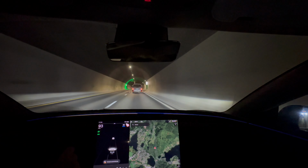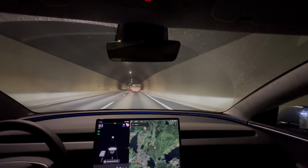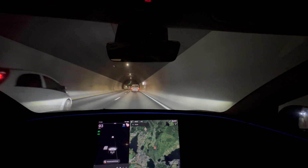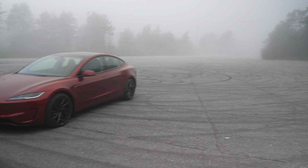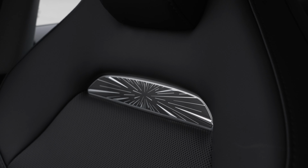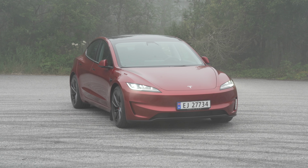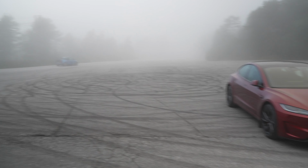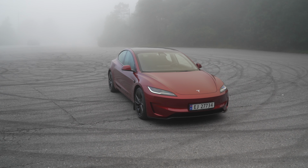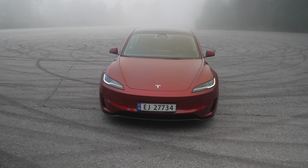The second stage of updates on this car for me is that this is a Performance Model 3. And the Performance Model 3 has, of course, performance styling like you can see. It has sports seats. It has a performance drive unit in the rear, so more horsepower, around 460 horsepower in Europe. It has a different battery in the United States, but I'll come back to that. It has 20-inch wheels and track mode version 3 available. So let's run through the technical specifications first.